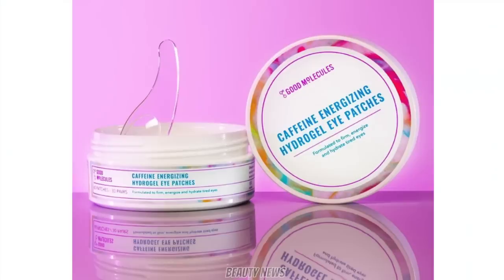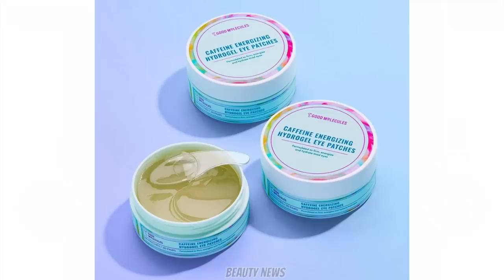If you like Good Molecules, which I don't mind them, they're good. And you like eye patches. I like eye patches in this format. So do I. I feel like it's a lot more cost effective than buying the individual duo packs and stuff. Yeah, and I feel like there's a lot of wasted packaging with that. Generally, you'll buy a pack of like five sachets for like $18. So 30 sets, I would use this. Yeah. If I was interested in eye patches. Fair. They can be good.